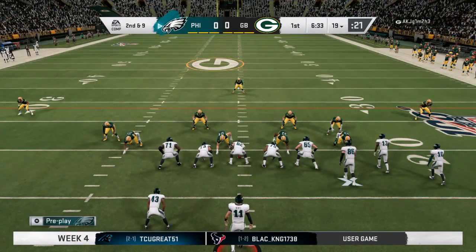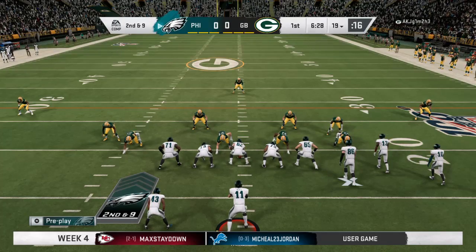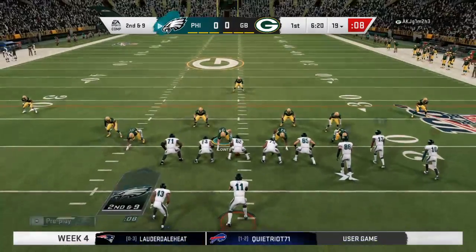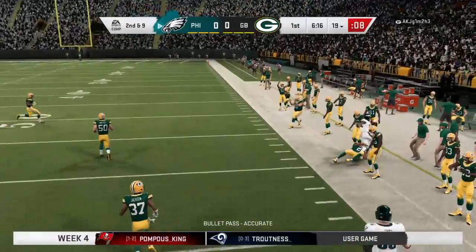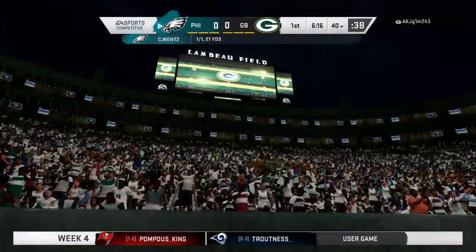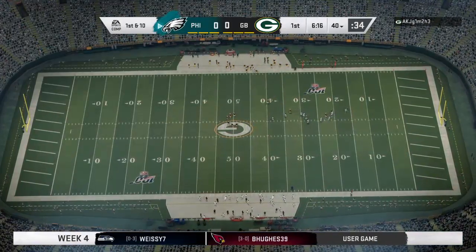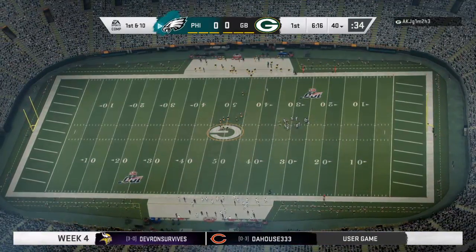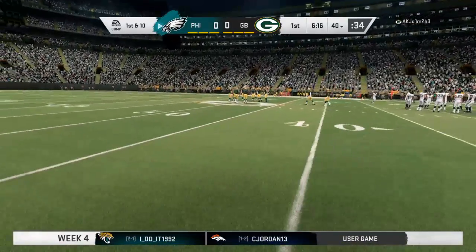Here's 2nd and 9, just a yard on that last run. Shotgun now for Wentz. The connection here with Nelson Aguilar, a gain there of 21 yards. I know many people like to throw to the tight end, maybe in a little flexed out position because he creates mismatches with his size. But slot receivers do the same thing with their quickness, their speed, and their route running savvy.